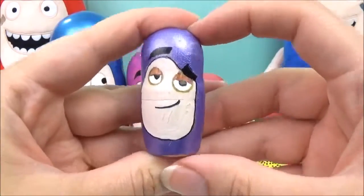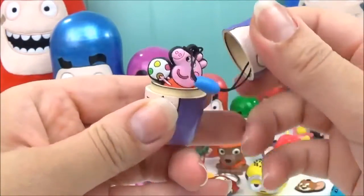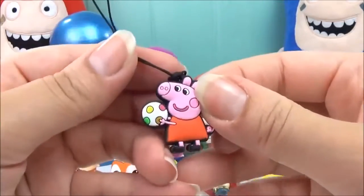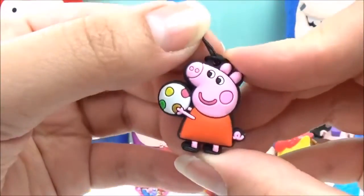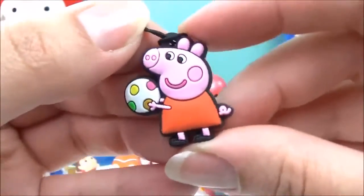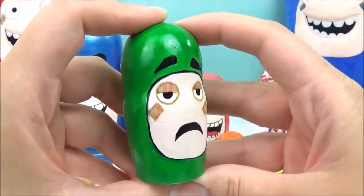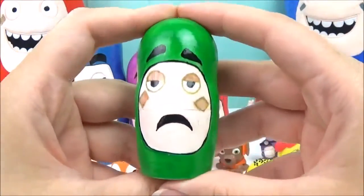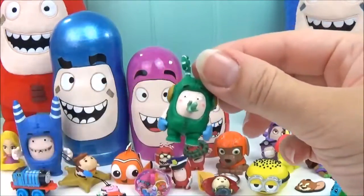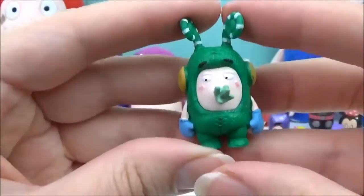So let's see what's inside Jeff's nesting doll. Oh, we have a Peppa Pig charm. And it looks like she's playing with a ball. Adorable. And it looks like Z wants to take a nap. But let's find out what's inside his nesting doll first. Oh, it's Z. Is Z your favorite Oddbod? Let me know.